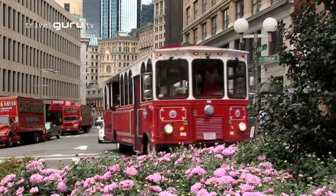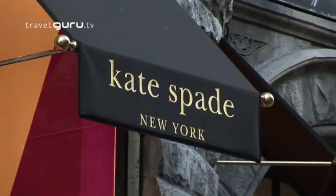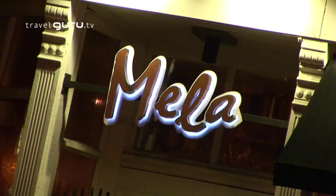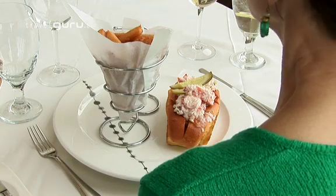And Boston also has those other essential ingredients for a US city break. There's great shopping. When it comes to food, Boston has it all. There's the South End with lots of restaurants, the Italian North End, and here at the top of the hub, it's lunch with a view and a lobster roll. Lobster is a specialty of Boston.